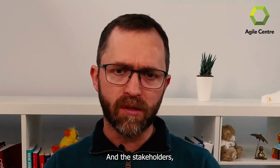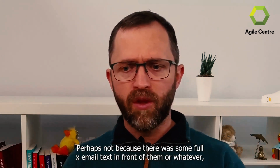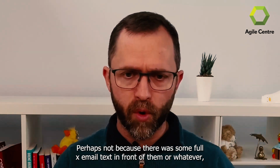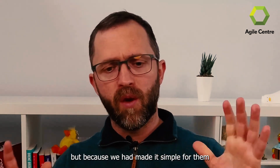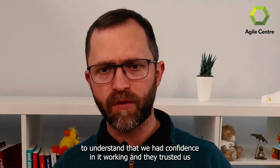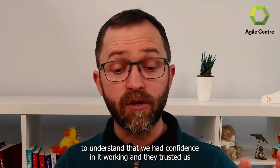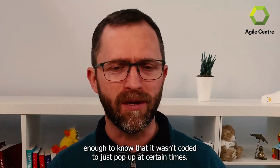And the stakeholders, they really appreciated it. Okay? Not because there was some boring XML text in front of them or whatever, but because we had made it simple for them to understand that we had confidence in it working. Right? They trusted us enough to know that it wasn't coded to just pop up at certain times.